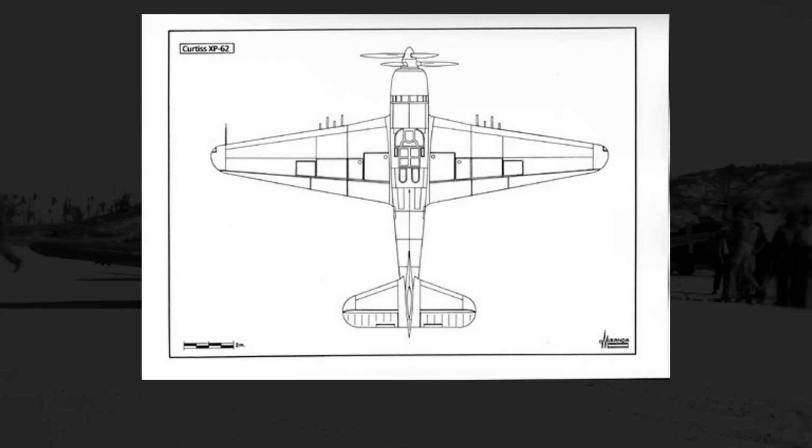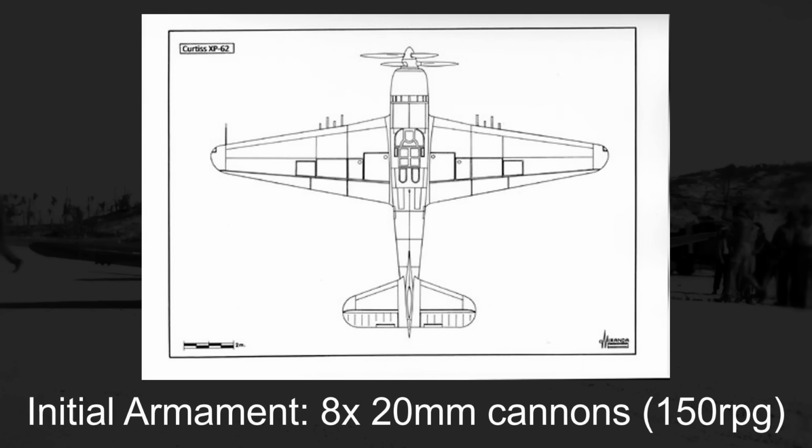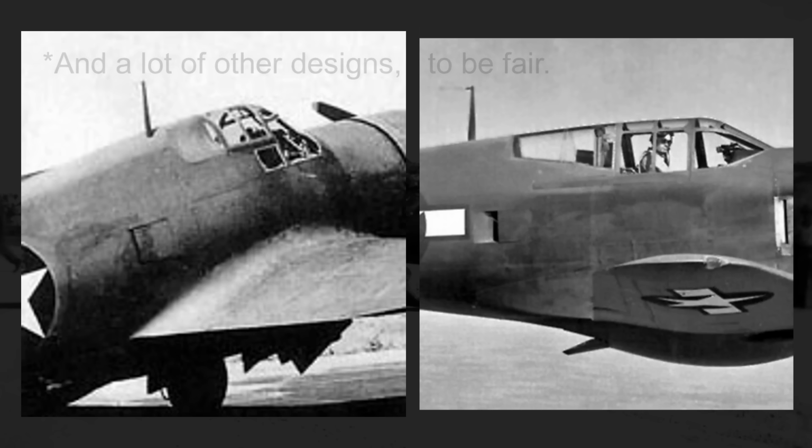For its armament, Curtiss initially elected to go with the 8 20-mil cannons, with 150 rounds per gun. Moving back from the wing, the cockpit would generally follow other Curtiss designs, with the canopy blending into the rear fuselage, although the design here seemed to have less glass on the canopy overall.